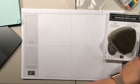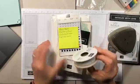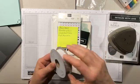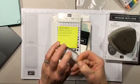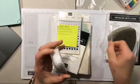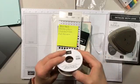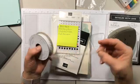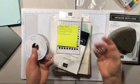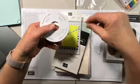All right, what else is in this group? Well, a couple of things that are fun. We've got the dotted Swiss tulle ribbon that I showed you last night on one of my make and takes. And that is some pretty ribbon too. Let's find the end of it. Where are you, end? All right, here we go. See how pretty that is?